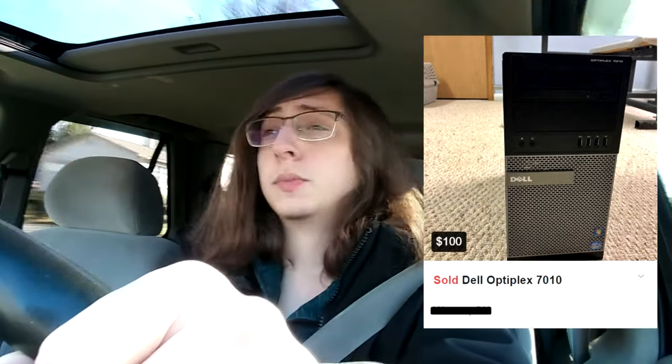So I was browsing Facebook Marketplace, like I do, looking for hot local single deals in my area. I come across this Dell Optiplex 7010. I'm like, oh, this is a decent OEM system. I know these tend to have good parts in them. So I'm taking a look at this one.